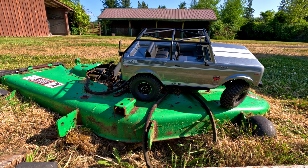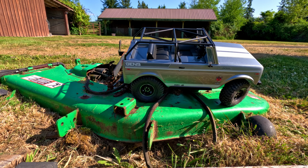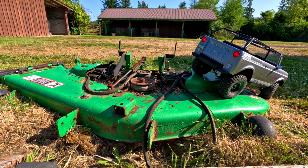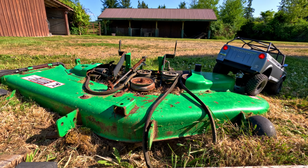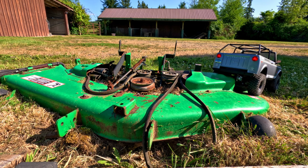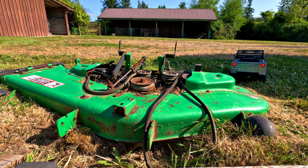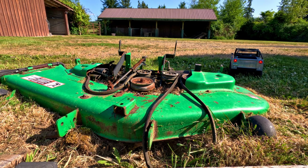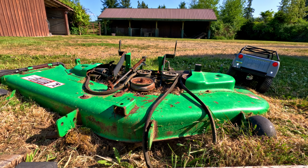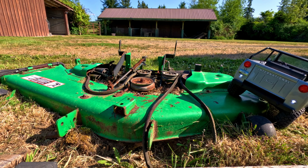There she goes, she's gonna slide that front. It's because the diffs are locked. If I could unlock the diffs, it wouldn't do that. See how far I had to push before the brake lights, or the reverse lights, come on. There they are. Got to get them activated first. And they'll kind of hang there. Oops, they're pre-rack.